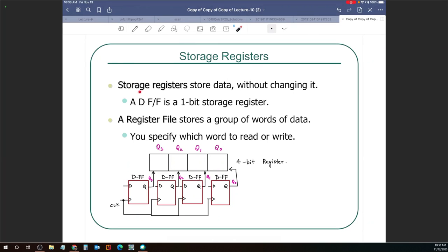Like I said, storage registers, we are going to store data without changing it, but when we do want it to change, we have the ability to change that. We simply need to load something new into it. A D flip-flop is going to give us a 1-bit storage register. In the figure at the bottom here, I have sketched 4 D flip-flops, and that is going to help us make a 4-bit register. So what does the register hold?